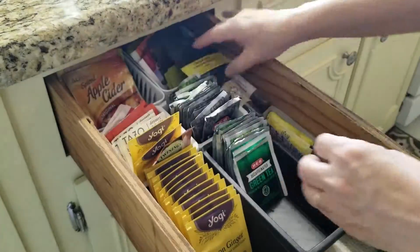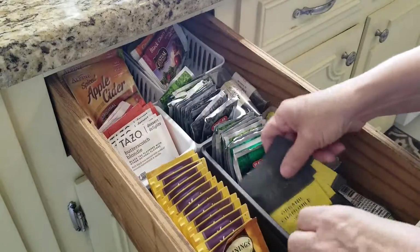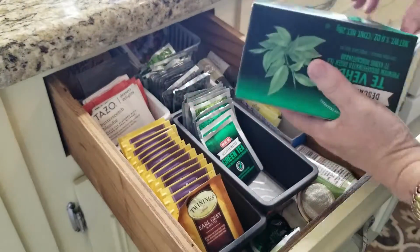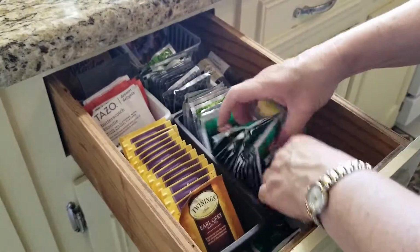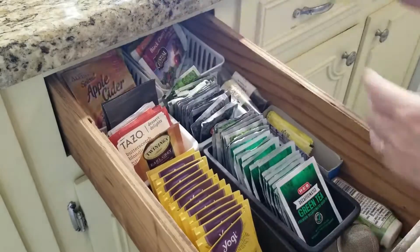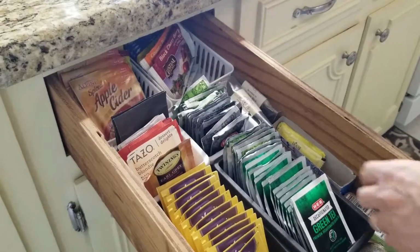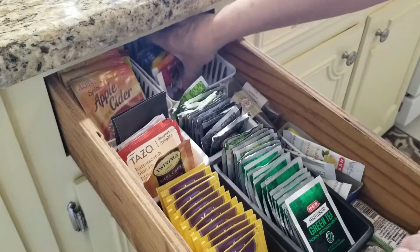Now it's time to work on this tea drawer. I've really been meaning to get in here and get this organized. There's some teas that we just didn't like, the peppermint tea. We just didn't care much for that, so I can go ahead and get rid of it and refill the slot with the tea that we do enjoy. This brand of chamomile tea comes in one big pouch instead of individually wrapped, so I'm also needing to figure out a way to fit the whole box in this drawer.